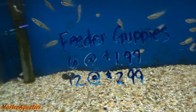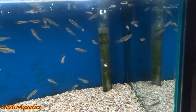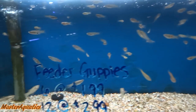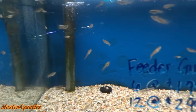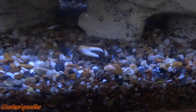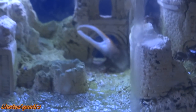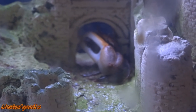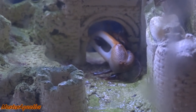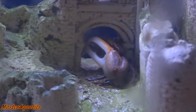Down below, we got some feeder guppies. I might have to buy some of these too. So feeder guppies. Then there's some feeder guppies down here too, along with some fiddler crabs. And that guy is just massive. Check out that arm, guy. That thing can pinch you. That is a massive pincher.